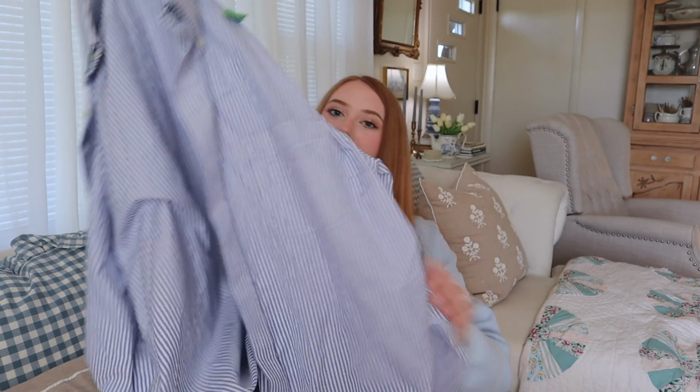Okay, my very last Goodwill find is again another piece that is very similar to something that I thrifted in my last haul, but it's another blue striped shirt. But this one is very different from the last one because the previous one is a lot more oversized and it hangs down really low, and I love the oversized fit of it, but I love this one because it's a little bit more fitted, so it gives a completely different look when it's on.